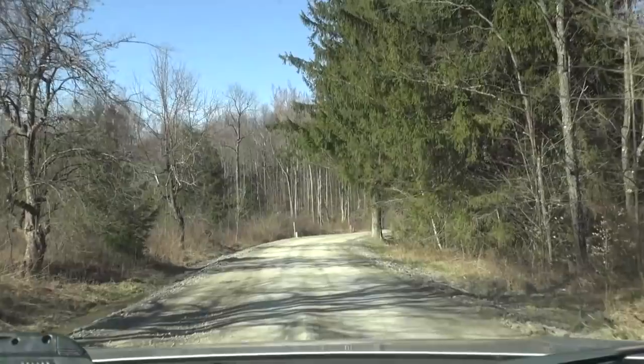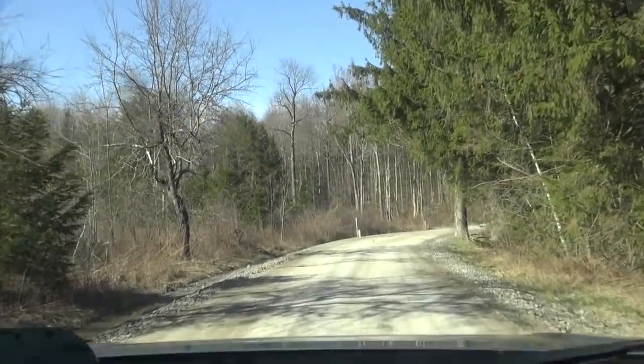I'm looking at the road here and trying to not kill myself.